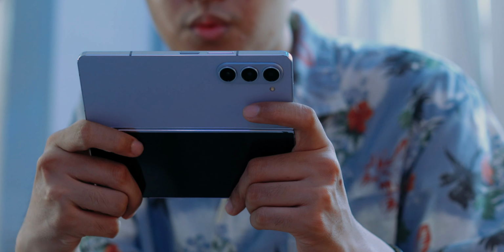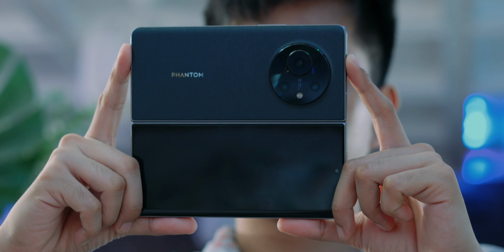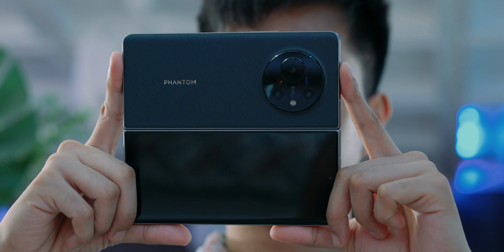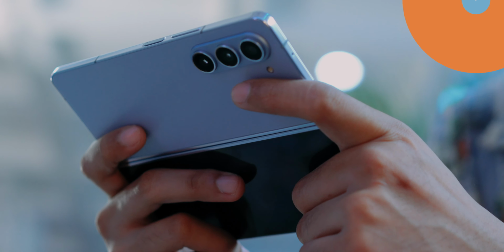One of the advantages that we see on the Phantom V Fold is the fact that it is faster to fill up, from 0 to 40% in just 15 minutes, as compared to 0 to 50% at 30 minutes on the Fold 5. If you are in the hunt for a good foldable smartphone, aside from this staple Fold 5, the TECNO Phantom V Fold also deserves to be on your radar.